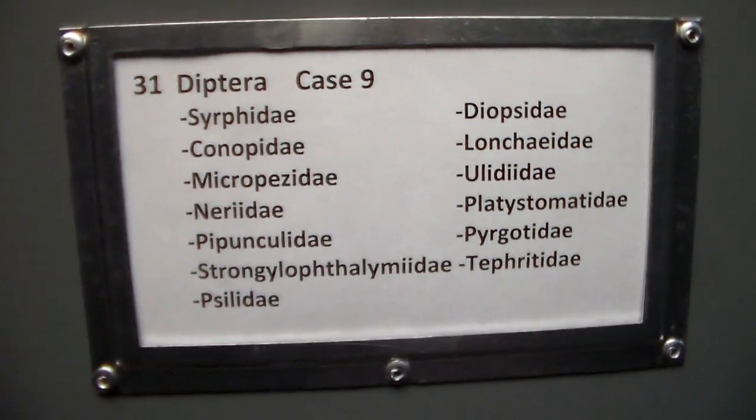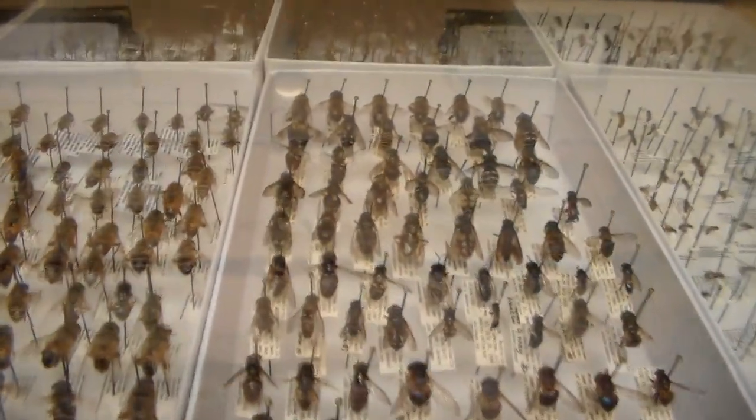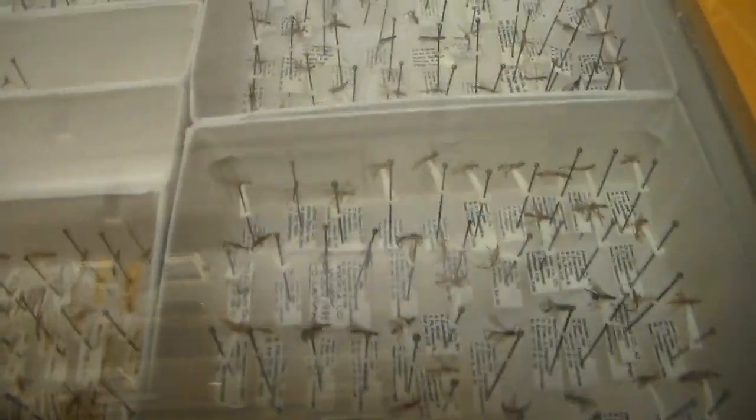Diptera. This case might be a little. Another Diptera case. Let's see. Got a Syrphid. Chironomidae. Bunch of odd looking flies. Yeah. Small. Micropezidae. Not much to look at.